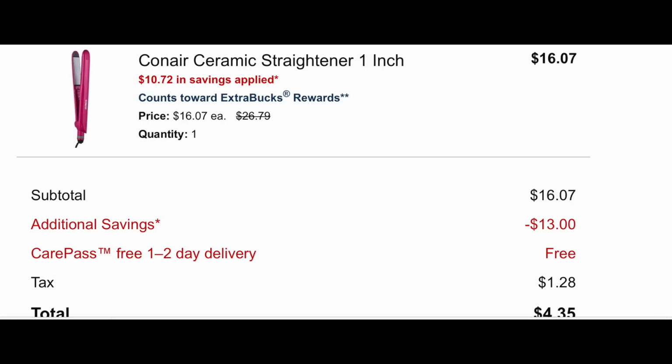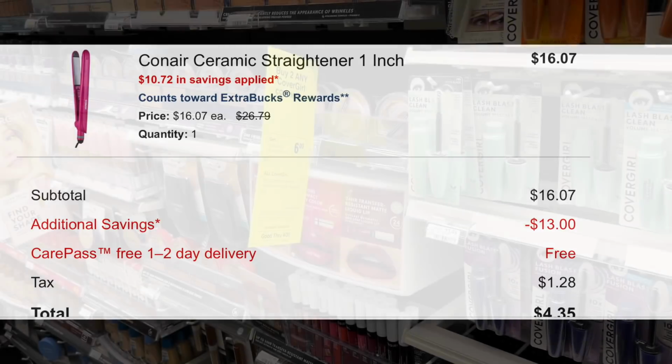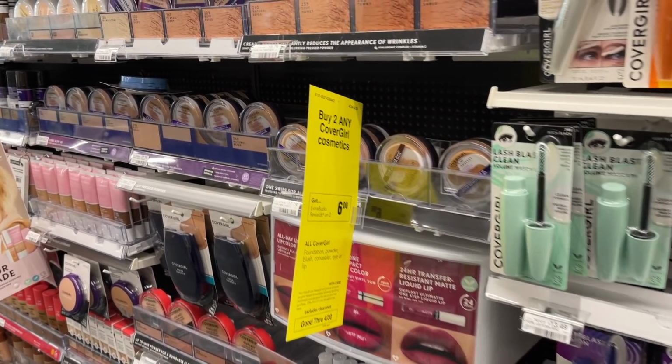So that makes my final cost for this flat iron only $6.07. And you can definitely grab a cheaper item in this deal, or add in some additional coupons if you want to, because the flat irons and all of the hair appliances will count towards that $15 off of $60 coupon that we have this week. But I just decided to do this deal easy peasy this way, and $6 is not bad at all for a $27 flat iron. Next that we're grabbing is this deal on the CoverGirl.